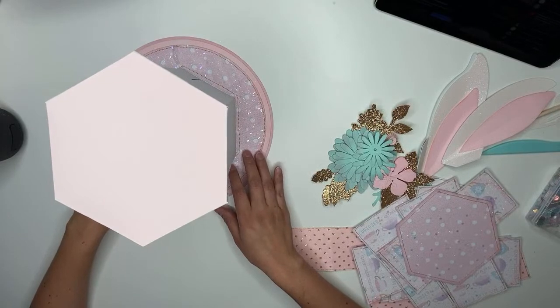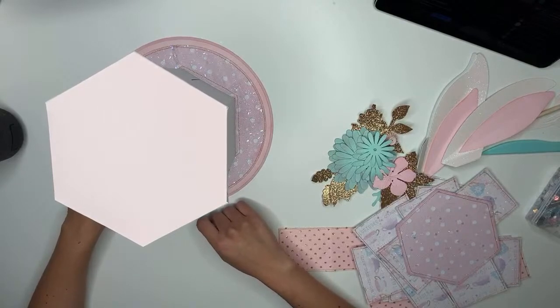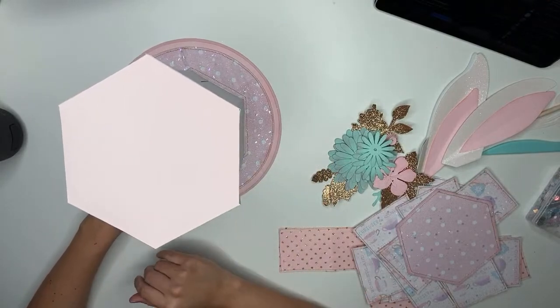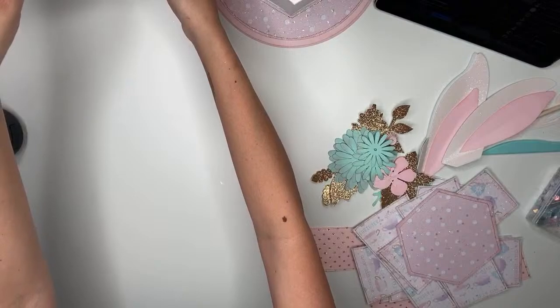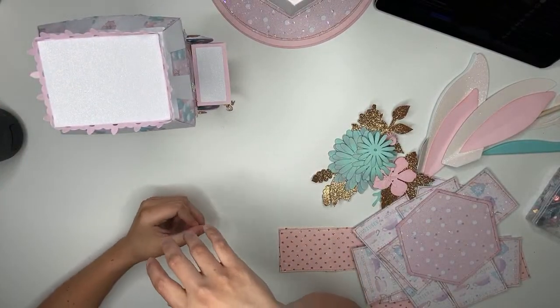So we are making a Mad Hatter treat box today. I did my base just like I did last time with the carriage, so we should be ready to go. If you haven't seen, all this week I'm using the brand new line from Frank Garcia called Just Like Magic.